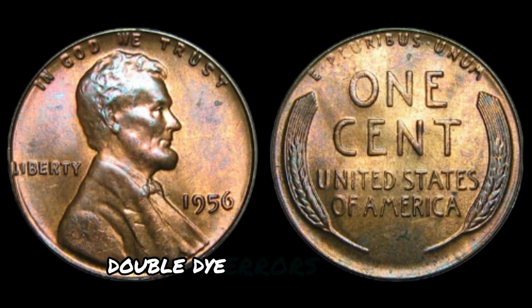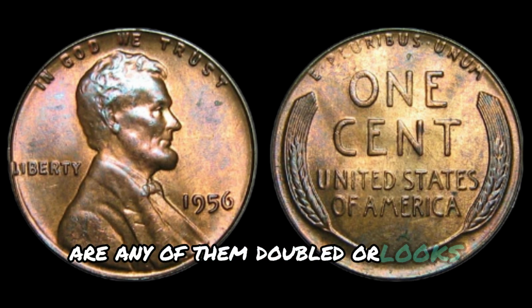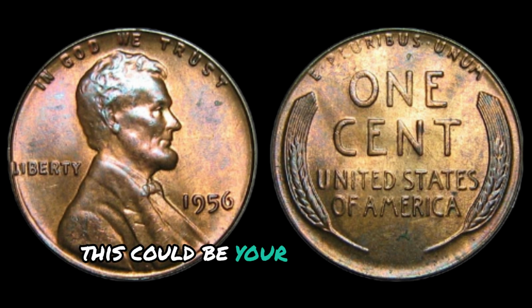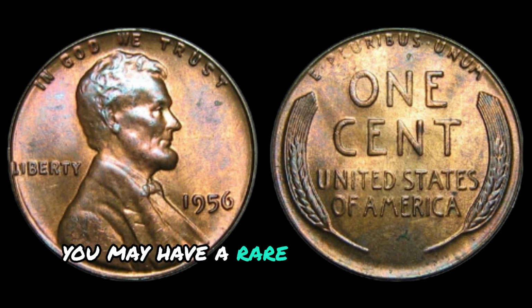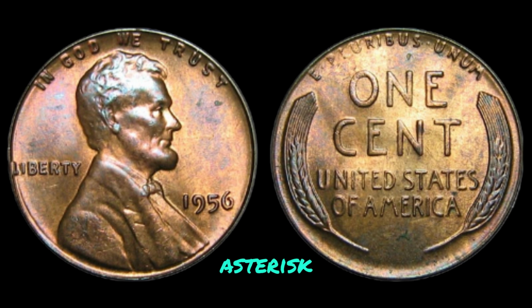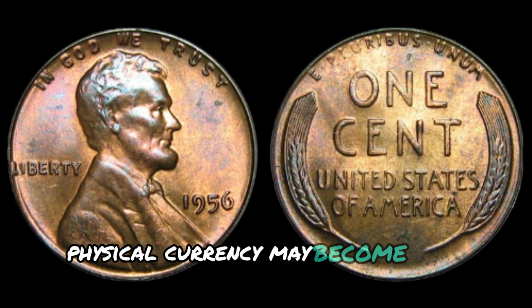The record-breaking price is attributed to both its historical significance and its rarity, making it one of the most valuable coins ever sold. For a coin collector, finding one of these 1956 Ultra pennies is like hitting the jackpot. The value continues to rise as more collectors and investors look to acquire these rarities, with the coin market growing rapidly in recent years. And with only a handful of these coins known to exist, their value is only going to increase. Now, here's the big question: could you be sitting on one of these ultra-valuable pennies without even knowing it?